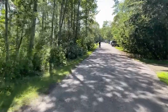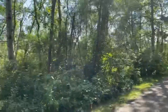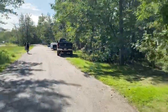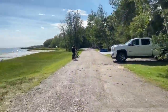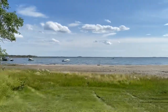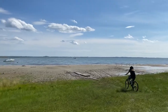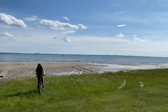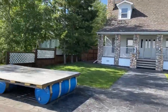So we just passed the day use area, just exploring a bit of the neighborhood here, seeing what else is out there. We heard there's some big houses nearby that's really good for the view, and we're gonna try to find that. And wow, just look at this beach. So secluded. Nobody here. Some seagulls, I think. And very nice houses again. Wow.